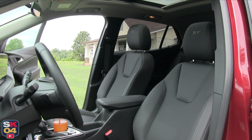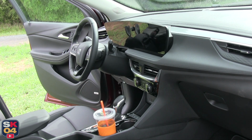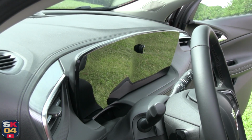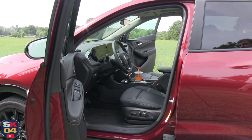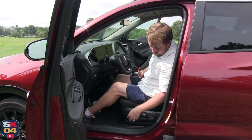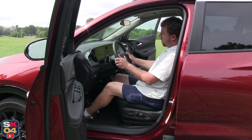On the Preferred and Sport Touring, a 6-way manual driver seat is standard, along with a 4-way manual passenger seat. An 8-way power driver seat with 2-way power lumbar is available, along with a flat folding front passenger seat back, heated front seats, and a heated steering wheel. The standard upholstery is a combination of cloth and leatherette. The Sport Touring gets full leatherette upholstery. All upholsteries are offered in either black or whisper beige.